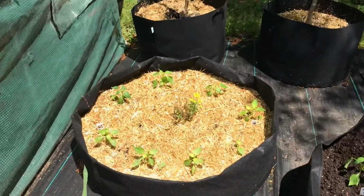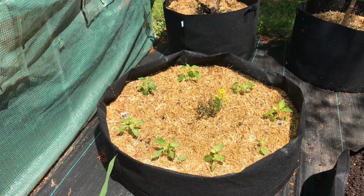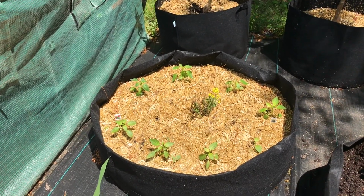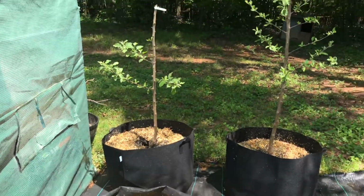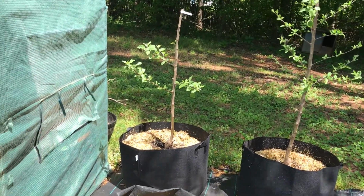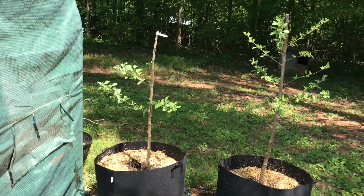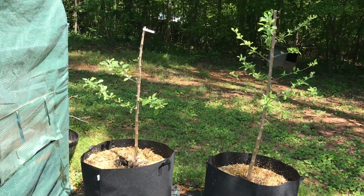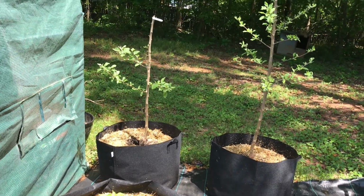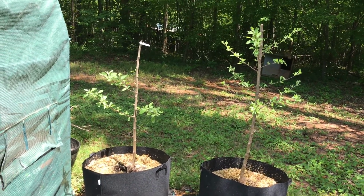Over here, I have some more jalapeno and poblano peppers. Those were purchased from the store. And then I have my Gala apple tree and my Fuji apple tree that I purchased from Ison's Nursery. Again, you guys, those are beautiful trees from Ison's Nursery. I think they were about 30 bucks, $35. Very nice trees.